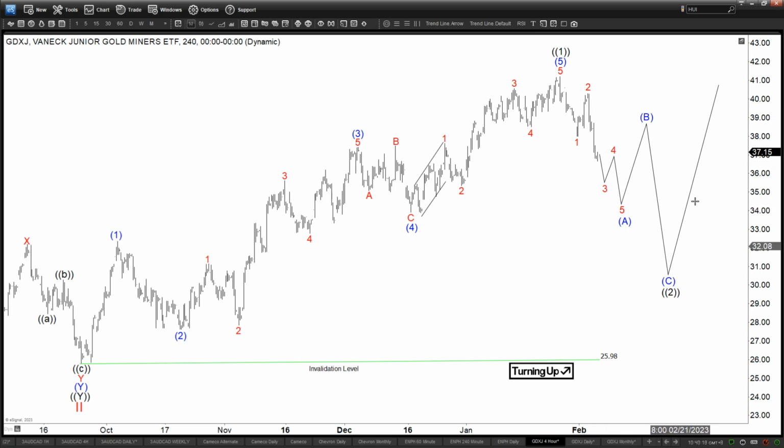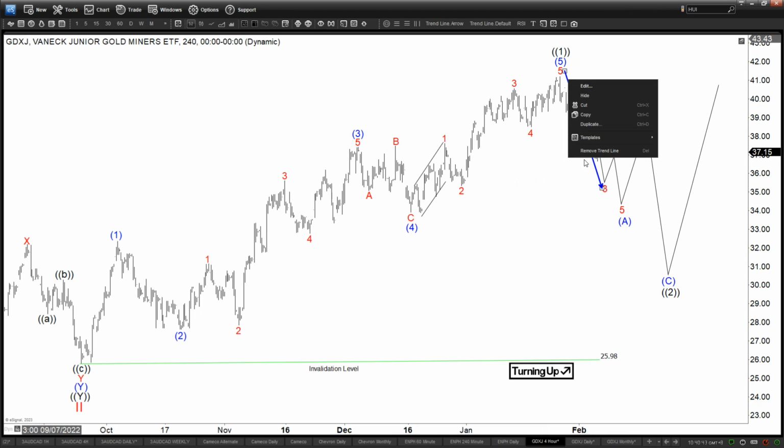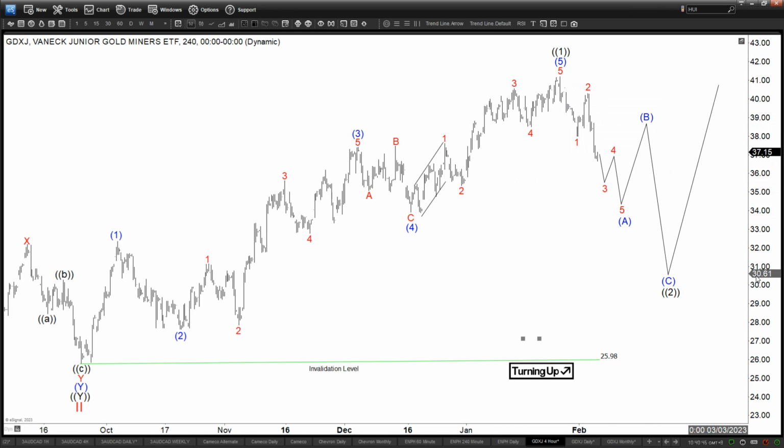Now the pullback can take a couple of different forms. This is just one possible form. Another possible form, like I explained, is ABC, this is a W, and then X, and then Y, and then up again. That's another possibility. And then yet another possibility will be a shallow ABC and then immediately go up like this, right? So keep in mind that there are a couple of different ways that we can correct, but the main takeaway is still the same, that we are bullish as long as it stays above $26 right here. Okay, so that's kind of the idea with the GDXJ.